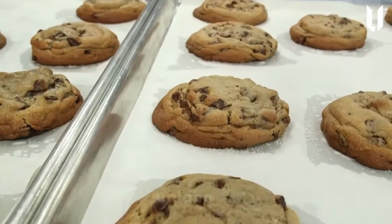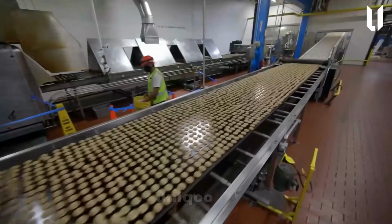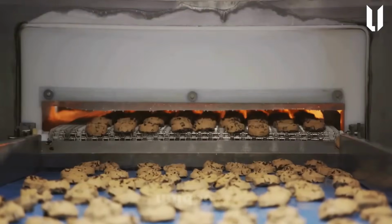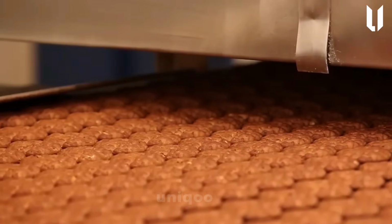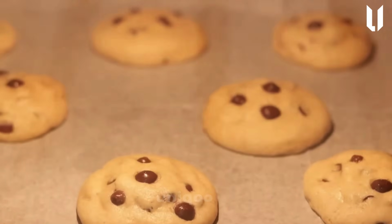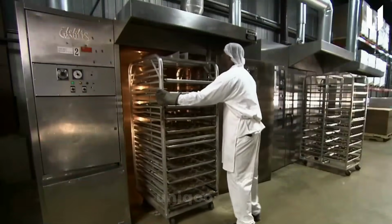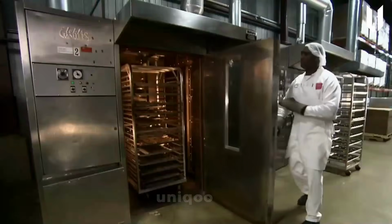Before baking, the industrial oven is preheated to the appropriate temperature, which typically ranges between 175 degrees Celsius and 190 degrees Celsius, depending on the recipe and manufacturer's specifications. The baking time generally falls between 10 and 15 minutes. During baking, the cookie dough expands while the chocolate chips melt slightly. As the cookies bake, they flatten and approximately double in diameter. Consistent monitoring of time and temperature is crucial to ensure the cookies bake evenly and do not burn.